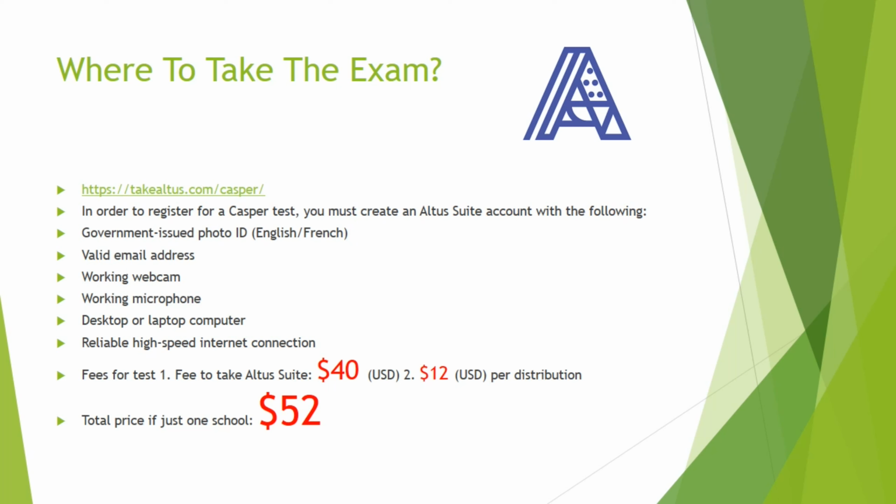Now, to take the test, it should be $40. That's just the test, and then to send your results to a school, it's $12. So for example, if it's just one school, the total price is $52. If you want to send it to additional schools, you can just use the same exam and send it to all the schools you're applying to that require the CASPER exam. Personally, I only signed up for University of Detroit Dental School, which required my CASPER results, so my total price was $52. Generally, this is how it works and how much it costs, just to give you an idea, so you know how much to pay and what to expect.